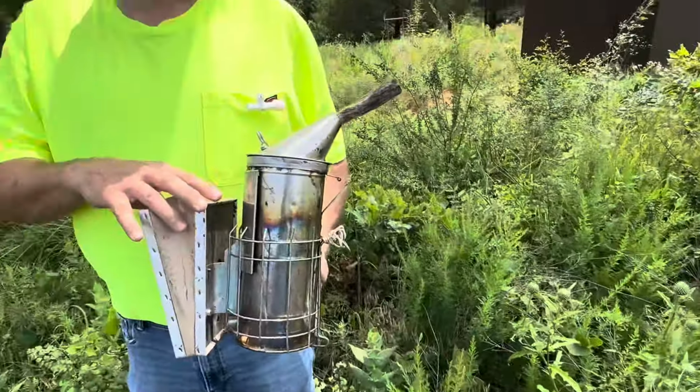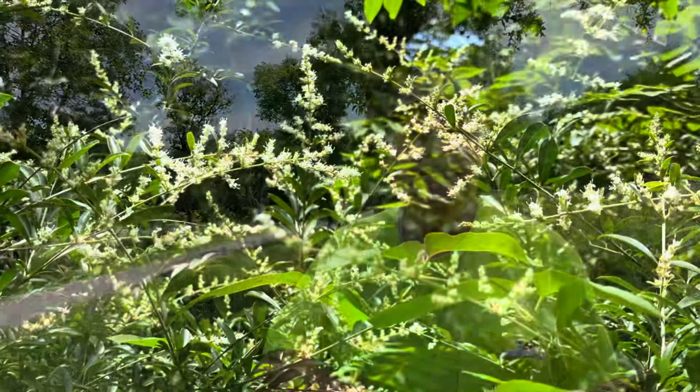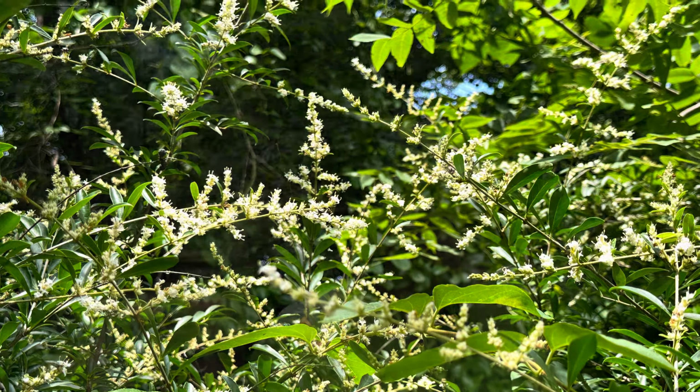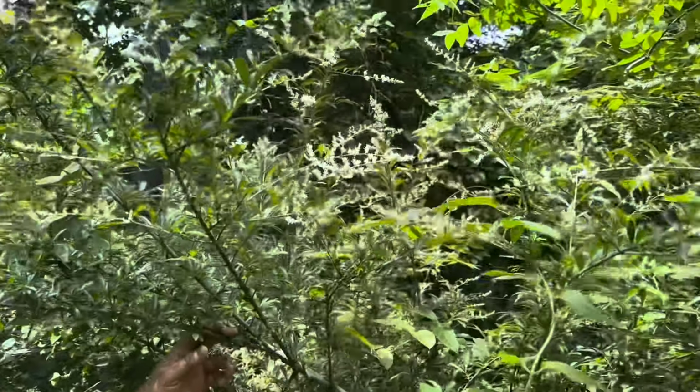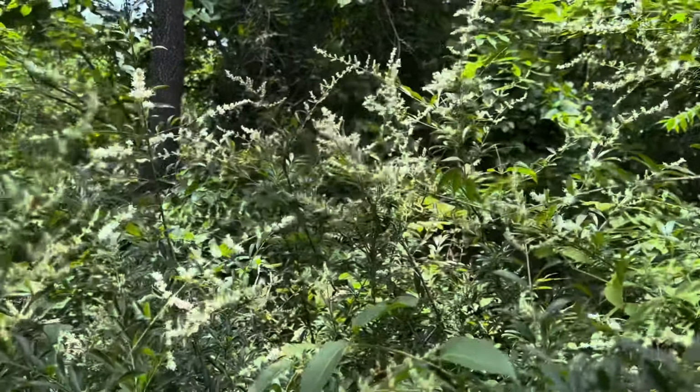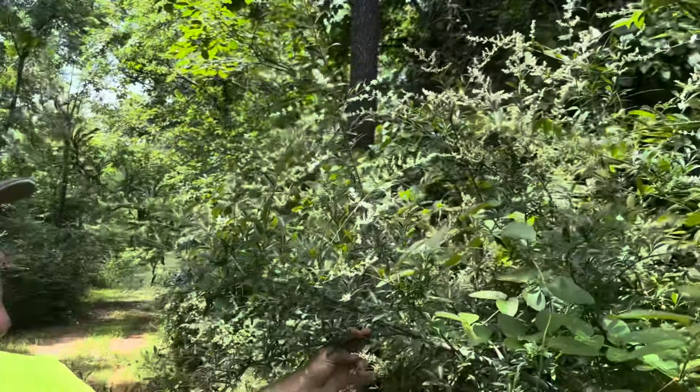We're going to go light this smoker, and we're going to go check to see if we've got some capped off honey. Well, it smells so good right here. We're at the last privet. This is the last tree that I see that has any blooms on it. But it sure smells good.